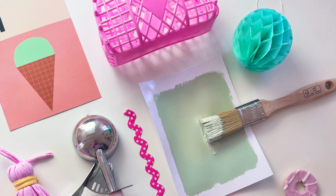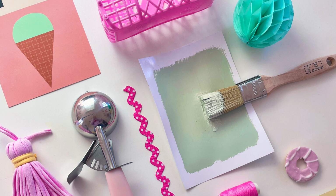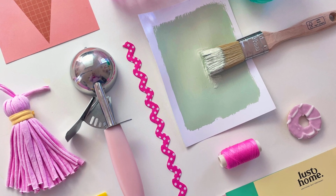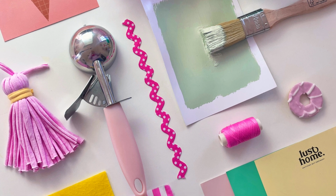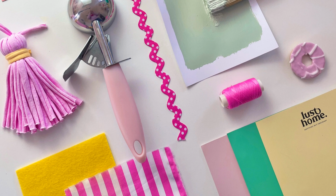I'm working with a palette of candy floss pink, gluten free, which is a creamy off-white shade, elderflower green and lemon sherbet. I chose these colours not only because they fit in well with my theme, but they are also just really lovely and fresh and contemporary.